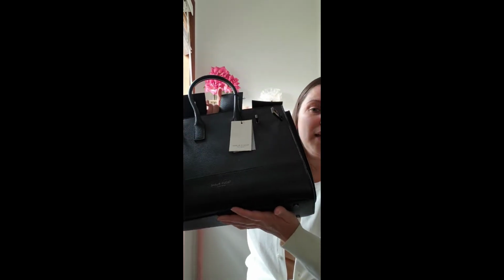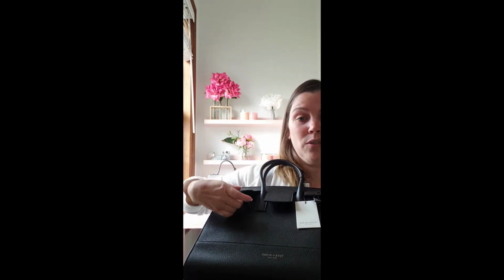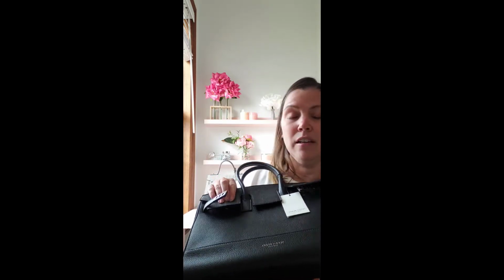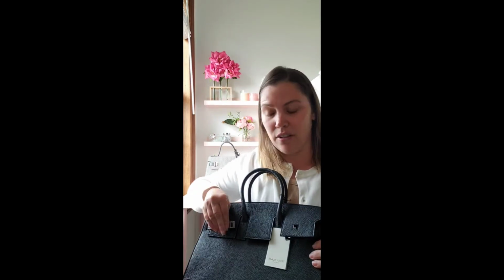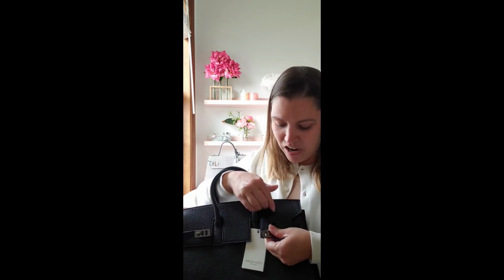So again, I love it. There's so much space in here, and I'm a huge fan of big bags. So I think if I kept this, I would absolutely love it and absolutely use it. But again, this order together was over $1,000, and I just know that I have better things that I could spend my money on than 2 handbags for over $1,000. So, I mean, if you like it, buy it.